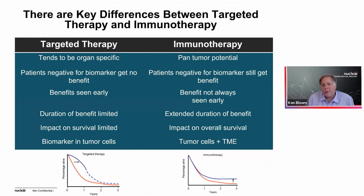Now, there's some real differences between targeted therapy and immunotherapy, which is a mind shift change, I think, for everybody. So targeted therapies were really important. They were organ specific. Negative patients didn't get any benefit from the therapy. Their benefits were seen early. The duration, unfortunately, was limited. They had limited impact on overall survival. And our biomarkers were focused on the tumor itself. So everything was about the tumor.